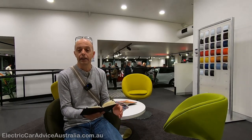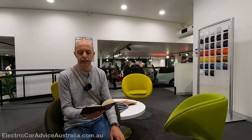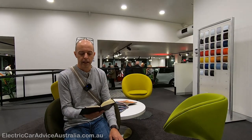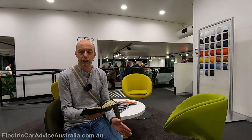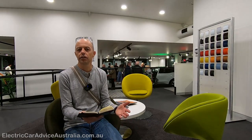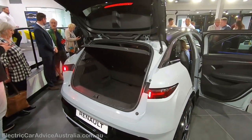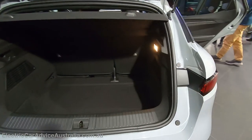The gross vehicle weight is 2.158 tonnes, so just under 2.2 tonnes. The maximum payload of the vehicle is 522 kilos, so that's all the stuff that you can load into the vehicle. Now the boot space, it's okay. I wouldn't say it's class leading.